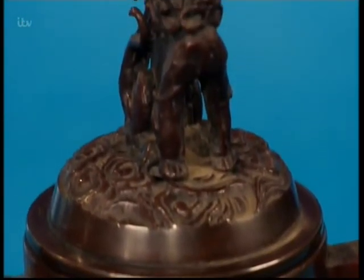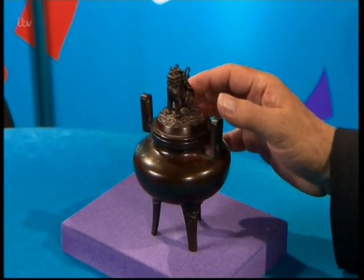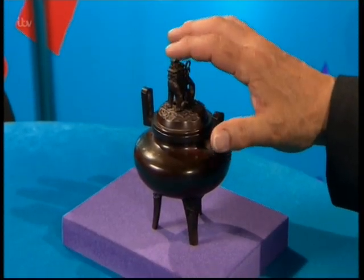So you brought in this little Coro or incense burner. What can you tell me about it? It's got a mark on the bottom. I've always just said it was an incense burner. I've had it a couple of years. I bought it in a charity shop. I think it's Japanese rather than Chinese. I called it a Coro, which is another word really for incense burner. They were called Coros. And incense, very important part of life in Japan and China.